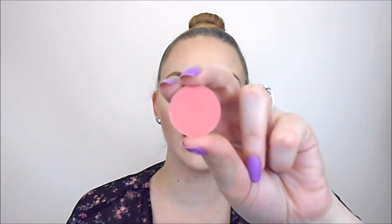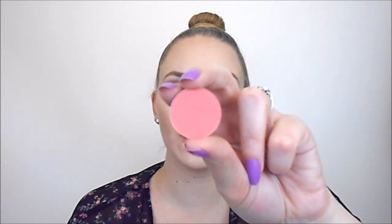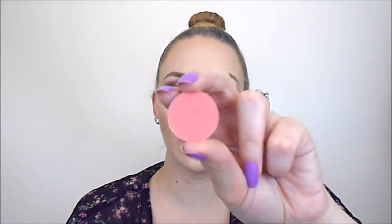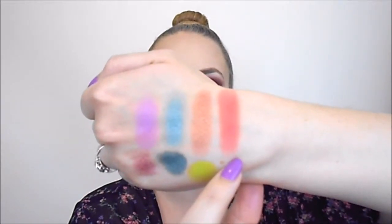MAC Free to Be is a warm pinky coral with a matte finish. This was originally a pro shadow, but I believe it may have been discontinued. And here's the swatch of MAC Free to Be.